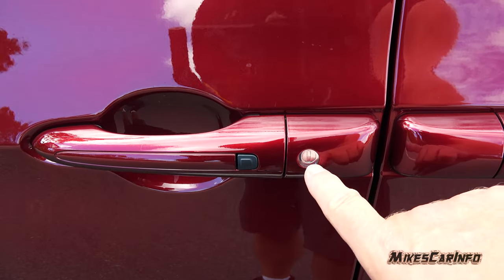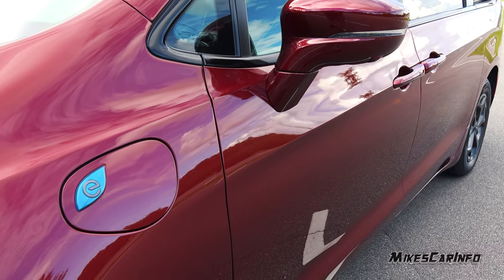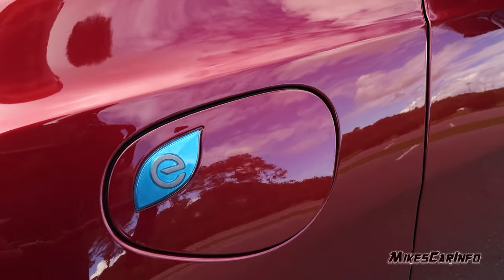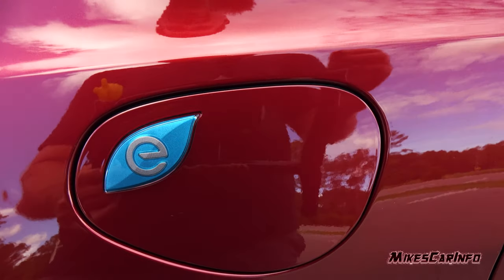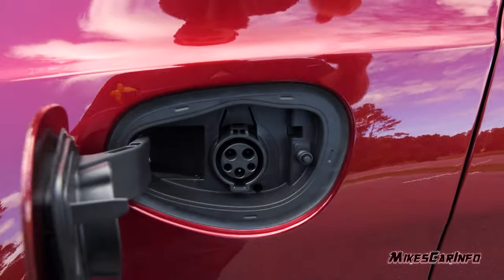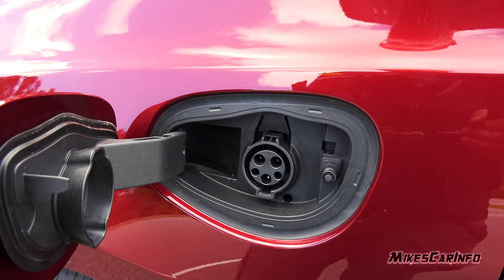There's also a physical key location right here on the driver's side only. Here in front of this driver's door, there's what looks like a fuel door, but this has a nice E with a blue leaf on it, which is interesting. But when you open this up, this is actually the charge port, because this is a plug-in hybrid. So it's a hybrid vehicle, but it's a plug-in hybrid.